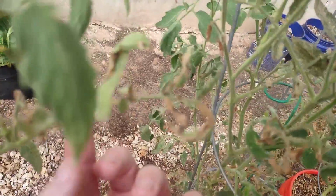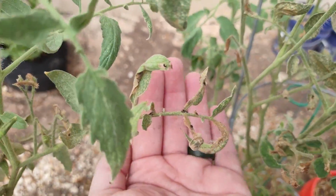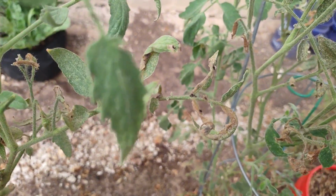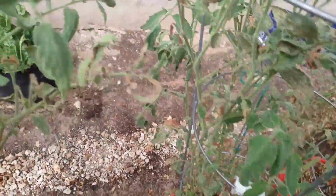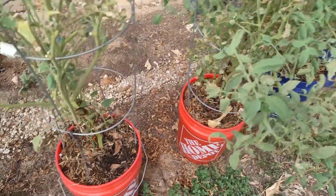And I'm also getting what looks like spider webs. I don't know if the camera will focus there. So we may have some spiders kind of hunting on my tomatoes. As long as I don't eat the tomatoes, I don't care too much.